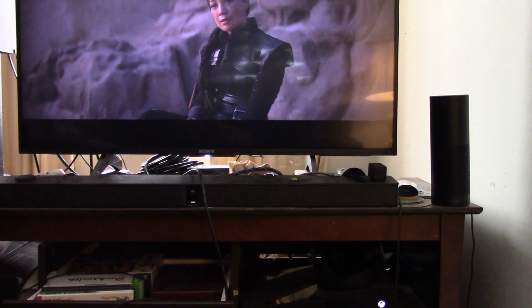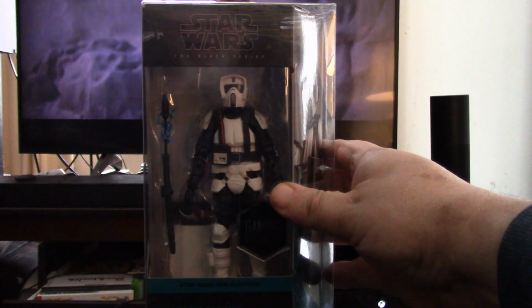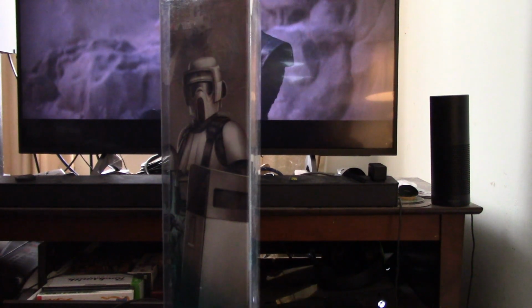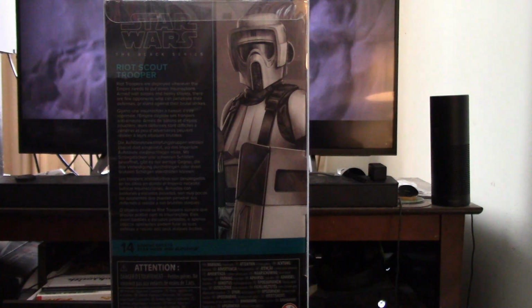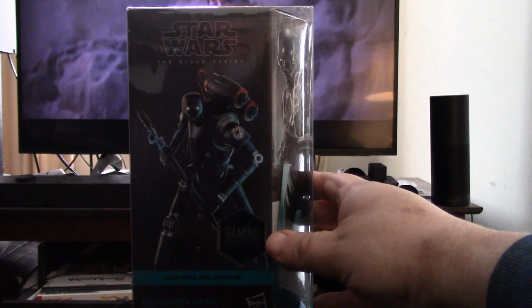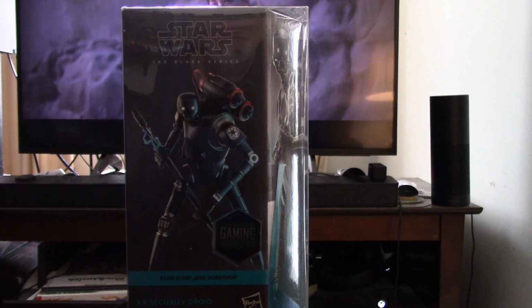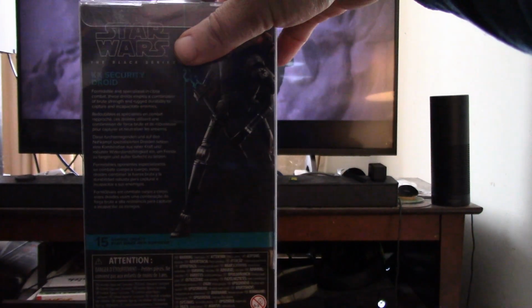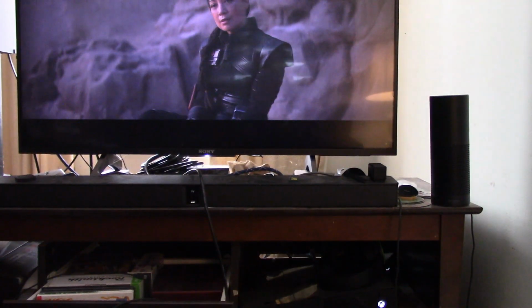Okay, number 14, the Riot Scout Trooper. Two more to go. Number 15, KX Security Droid. And I'm guessing these are one of the newer ones because of the packaging. No plastic windows. And coming up last, number 16, a B1 Battle Droid.